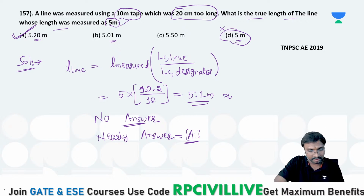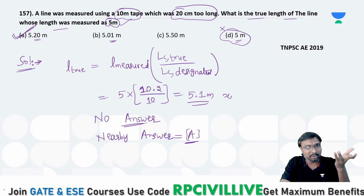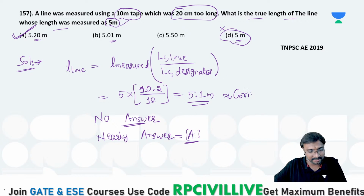Right. So now, shall I move to the next question? Even though 5 meter and 5.2 are both equally nearby, we have to select 5.2 only because the answer must be more than 5, right? Which answer is more than 5? 5.2 is more than 5. But the actual answer is 5.1 meter, the correct answer.